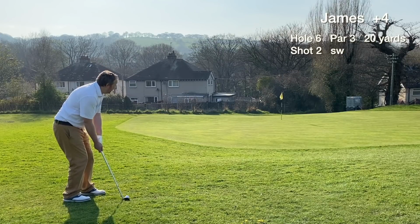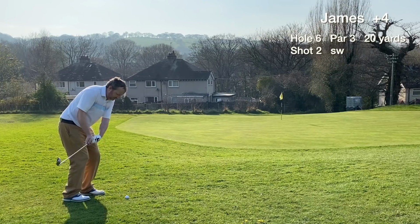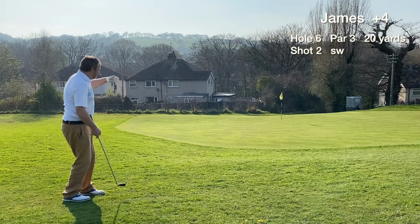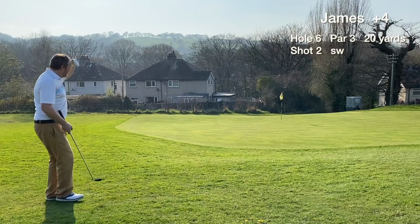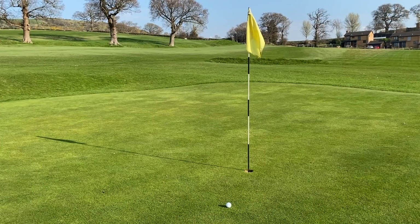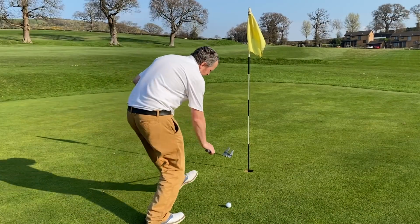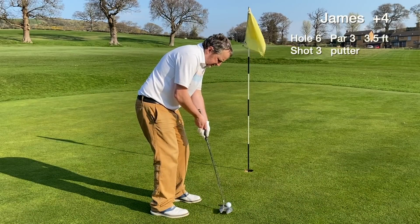Let's see if we can get this greenside pitch close. Have a lot of green to work with here. And thumbs up, really happy with that. Ball stops just around 3 foot away from the hole, or 3.5 foot. That's what we have for par.